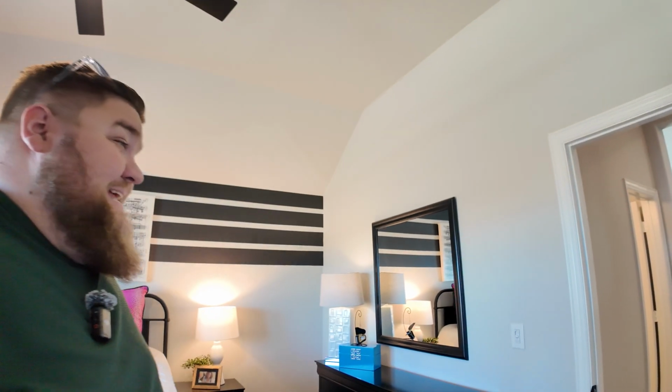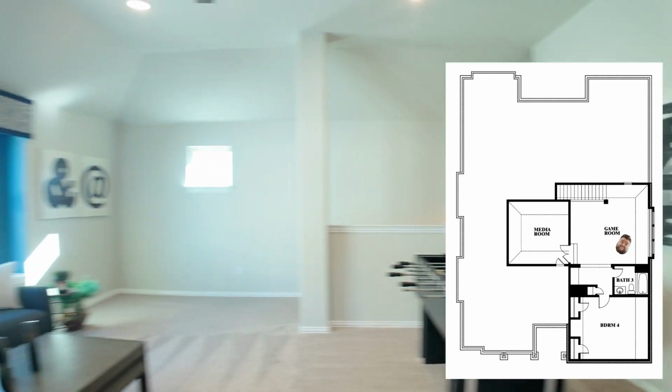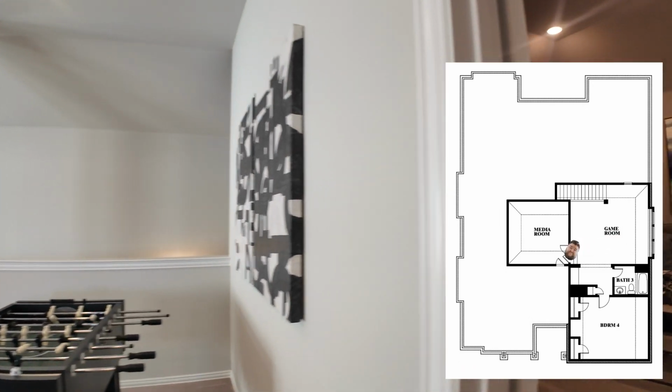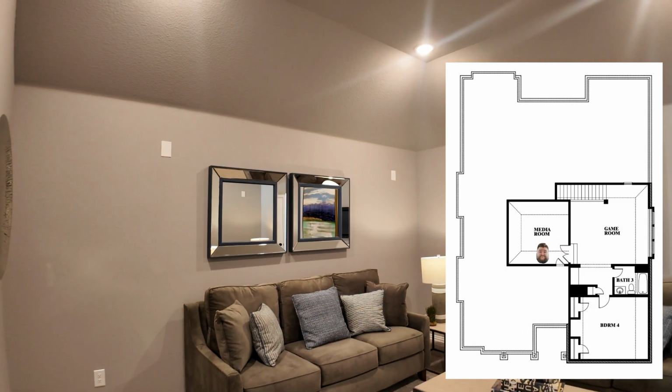Now this room by far is one of the larger secondary spaces that you could definitely get. So this is really cool because you've basically got a whole living area up here. We've got a game room, bedroom, bathroom, and then of course the movie room.